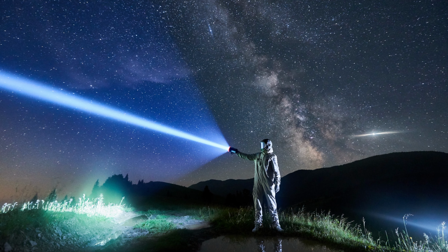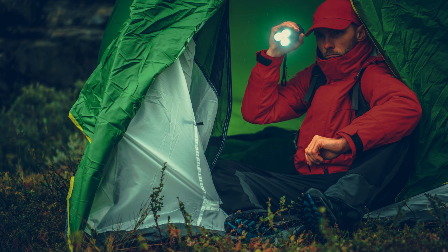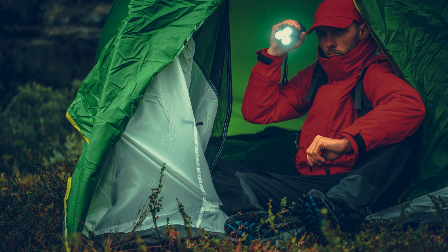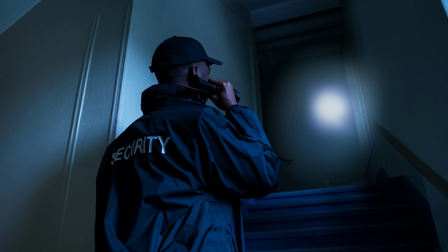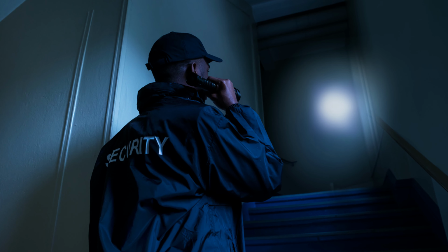Whether you're walking alone at night or exploring the great outdoors, this flashlight is your trusty sidekick, illuminating your path and empowering you with confidence. Upgrade your safety game with Illuminate, your beacon of strength in the darkness.